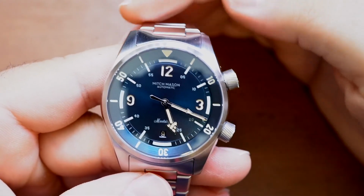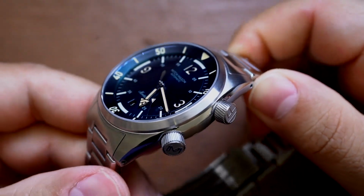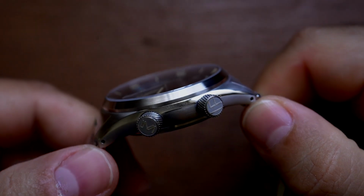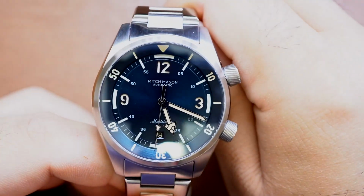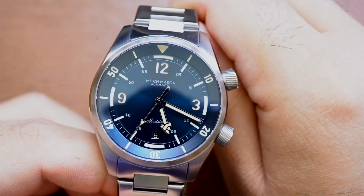So in conclusion, for a launch price of under $500 and a retail price of just under $600, I think the specs and build quality are definitely something to consider. However, for $600, there are a whole lot of sports watches within that range to also compare it to, and hey, we've taken a look at a lot of those on this channel as well.